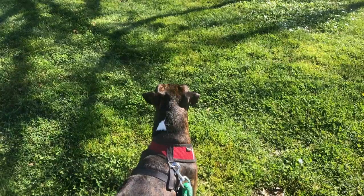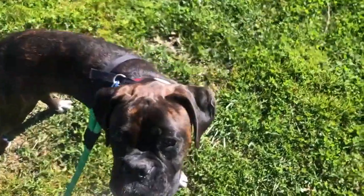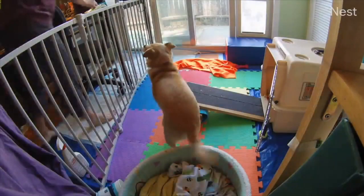Here's our pup Grizzly again. He was the one that turned down chicken in the previous video. He is now looking at people, I think. Oh, we're not going to see the trigger. Looking at something quite a greater distance away, and then he is able to take a treat and just trot away happily.